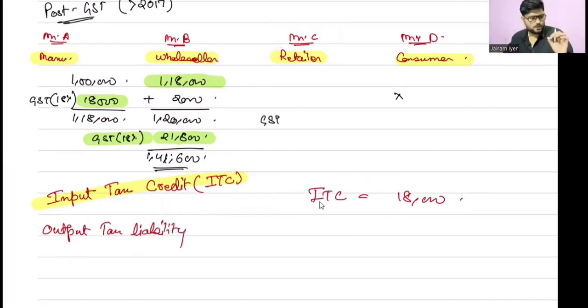If you do not get the meaning of the words, don't be confused. Right now just understand the logic of what is happening here. So what is this output tax liability? What do I mean by the words output tax liability? I mean this amount, 21,600, that on his outward supply, is his tax liability. You are up to here? Yes, you are with me? Yes, sir. Okay. So his output tax liability is 21,600.